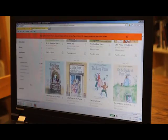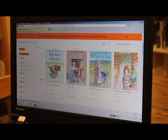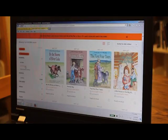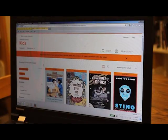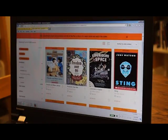So to narrow that down some more, I'm going to go back to availability on the left, and I'm going to ask it to only show me the titles that are available now. Okay, so now I have a search that has been reduced to what I can actually check out right this minute. There are over 4,618 books available to me right now.